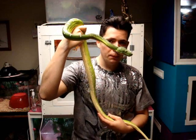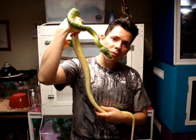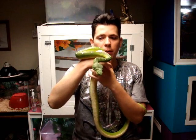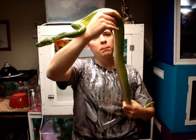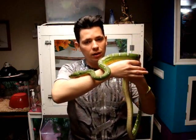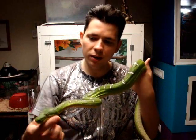This is Eden, my adult female emerald tree boa. She's actually very, very sweet. I've worked with her quite a bit, and now I completely trust her. She never tries to snap at me. And she's a beautiful girl. She's a pretty big girl, too. I mean, she's up there in size. And she has a ginormous head. I mean, she has a humongous head. I don't know if you can see that very good.